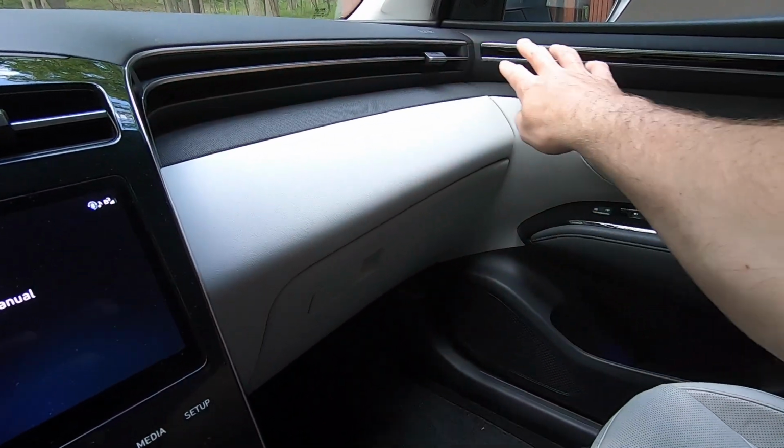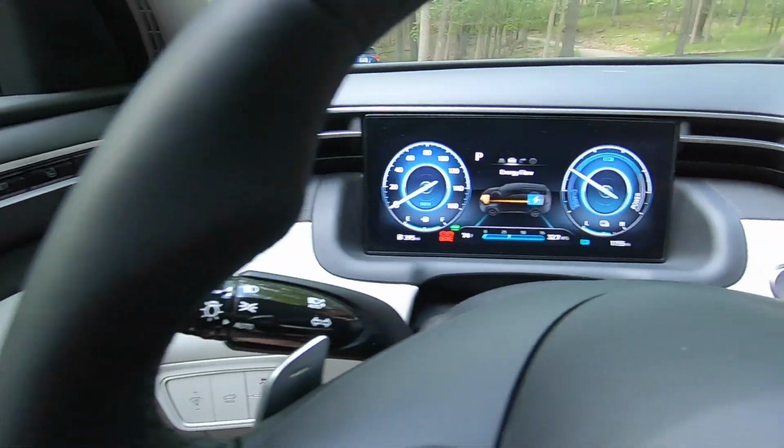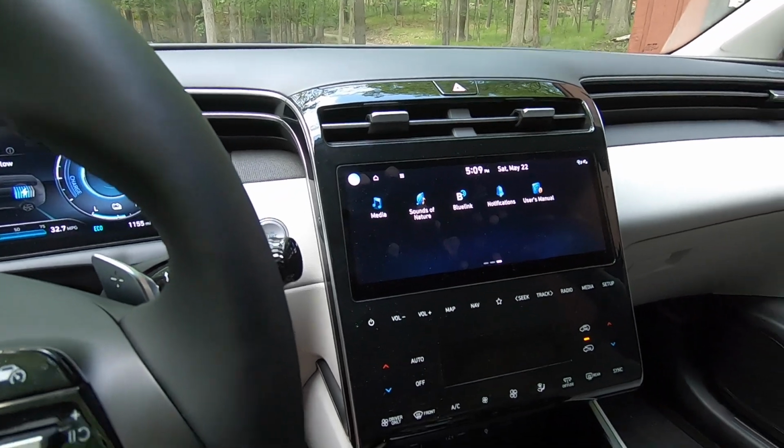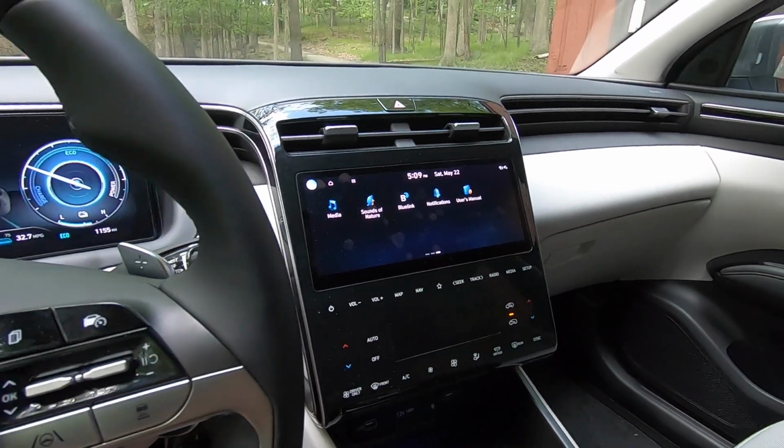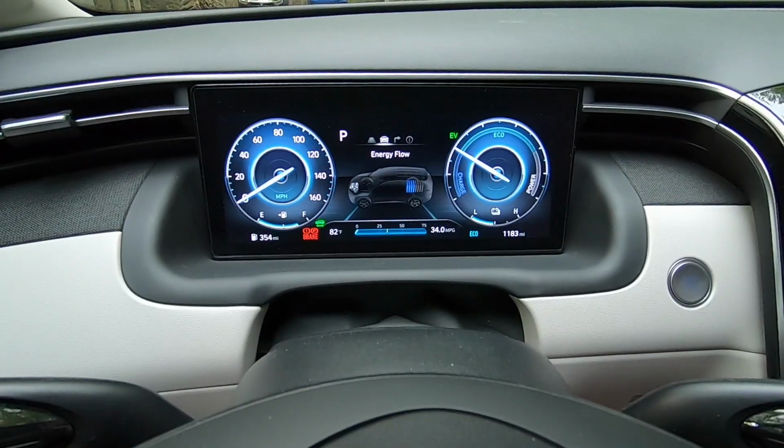HVAC system is kind of incorporated throughout the entire width of the car, just like that. And it's plenty cool and comfortable in here. The seats have good support, and like I said, I enjoy the lumbar. One more quick thing to show you.